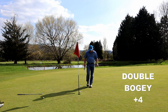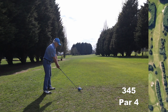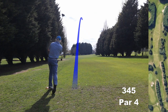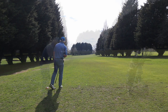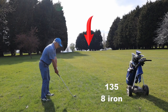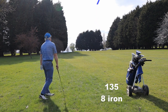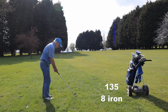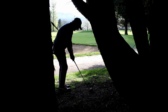Good in the air. It's a 7. Well, I've avoided the trees on the right for a change. But there is that ugly shot again. Where the hell is that shot coming from? And I really can't work it out. And something tells me I'm not getting up and down from here.